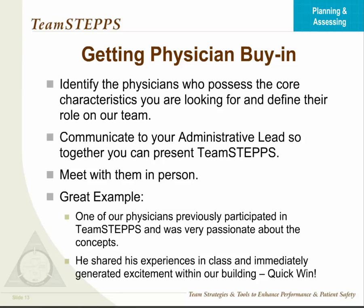Another thing that we did was we asked them for feedback. So it was a very open discussion. What are some things that you experience in your clinic today that you'd like to see improved? And lots of times it comes back to communication. And so we were able to sell TeamSTEPPS right from that and say, TeamSTEPPS provides us a great toolkit of different ways to communicate within our clinic from all different perspectives. And so that was a good sell for our point.